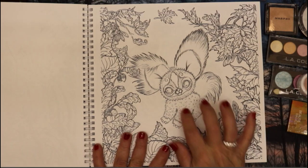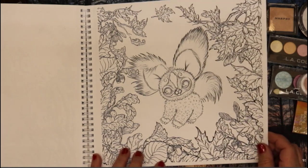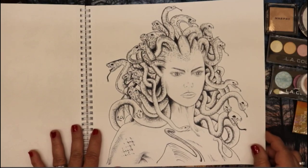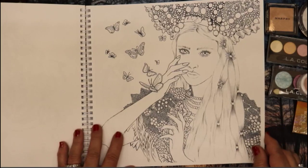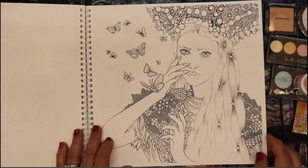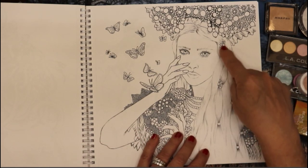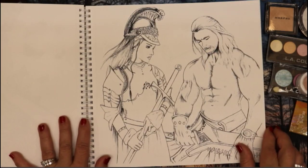I don't know what kind of creature this is, but I bet it would be pretty colored. Is it a gremlin? It almost looks like a gremlin, but I don't remember a gremlin in the Gremlins movie looking like this. In the infamous Medusa, they always have to include her with her snakes, creepy crawlies. The butterfly lady. I thought at first this was spiders, but that's little flowers in her hair. We don't want spiders in the hair.